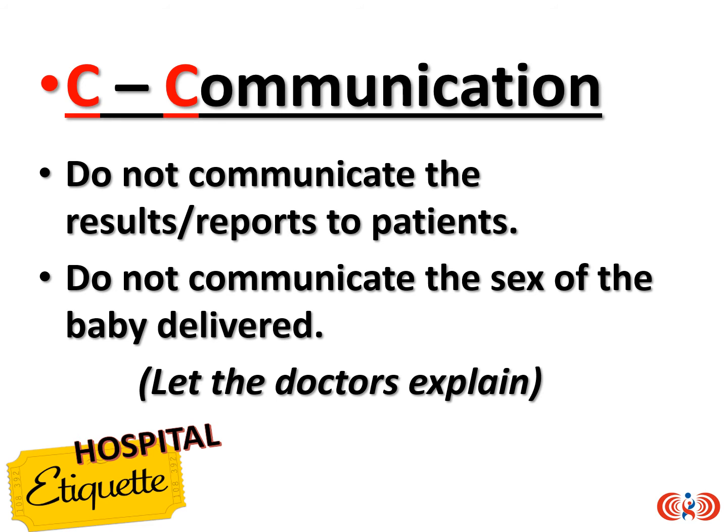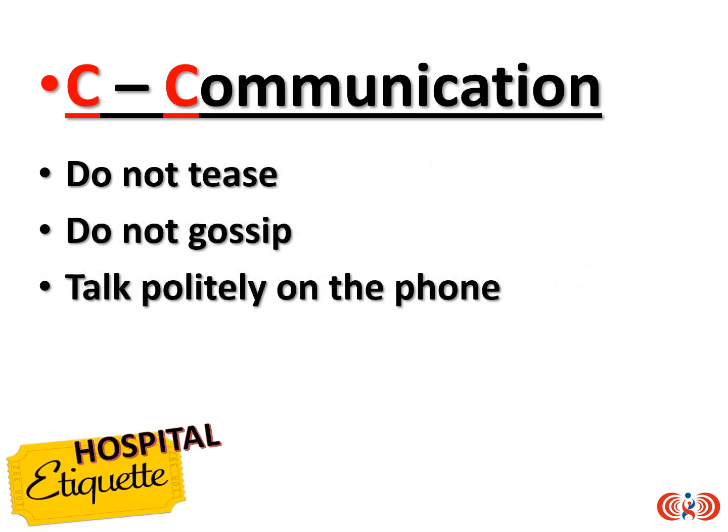Follow your hospital policy, regarding informing the results of tests, or revealing the gender of the newly born baby. If your hospital's policy mandates the doctor to inform these to the patients, let the doctor talk about it. Also, never ever tease your patients. And, hospital is definitely not the place for gossip. Do not indulge in gossiping even if no one else is around.